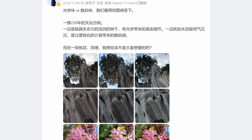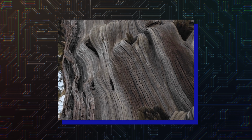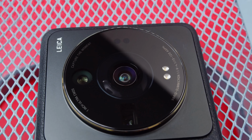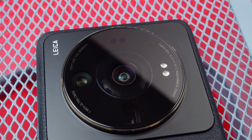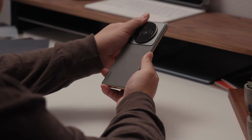The images you see right now are our first look at the actual capabilities of the Xiaomi 13 Ultra, a phone that many would consider the one with the most advanced camera hardware on the planet. But what is different in these images is not just about the hardware, but also the soft, natural look of photos that is the closest we have seen to a traditional camera.